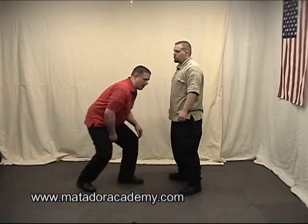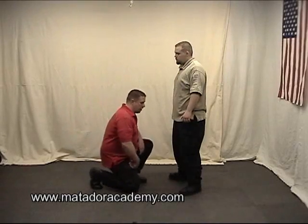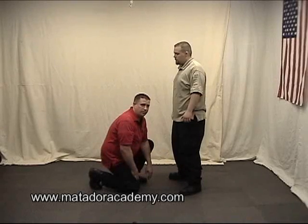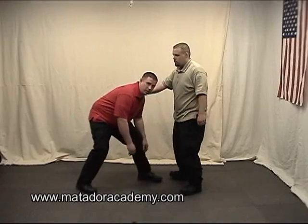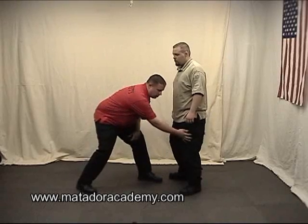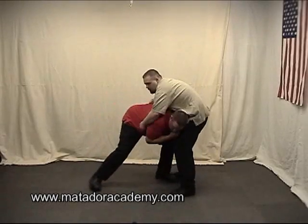Some things to point out though, as you've noticed, I'm bending over like this. I'm not actually getting on my knees. If I get down on my knees and I'm checking down here, he has a chance to attack me and I don't have very good footing. So he can kind of push me back and I'm down on the ground. But if I'm like this and he tries to push, I've got a better base. And so say there's something in this pocket he doesn't want me to get, so he starts to attack, I can kind of come in here and then we can kind of go down.